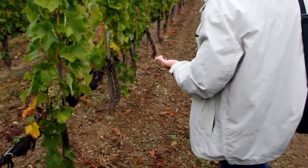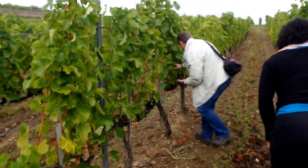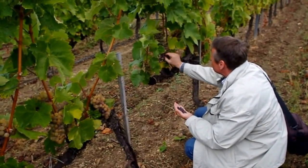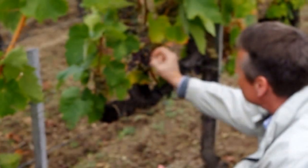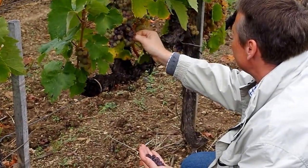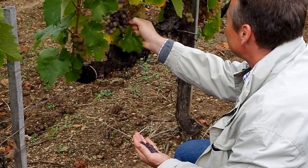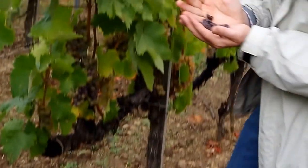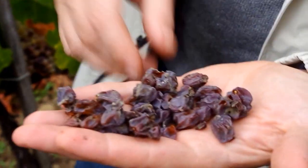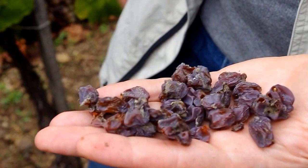For our first generation, we had quite a lot of Aszú berries. Sometimes we had less than we do. This is really unique because here you see that at the same time it has the botrytis, it has some conidia, but very, very shriveled, very dried. And they are very rich.